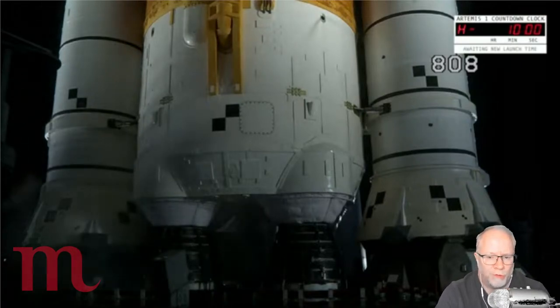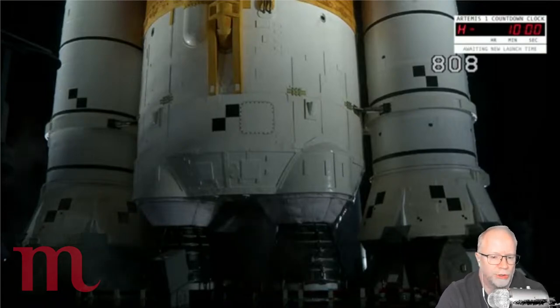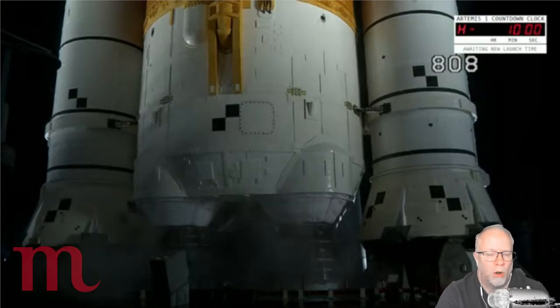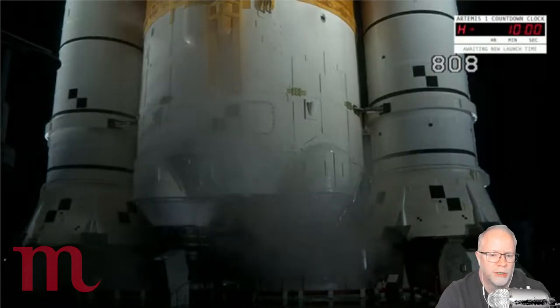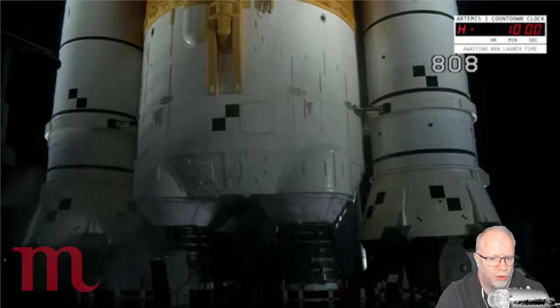And here's a great view of the business end of the SLS. This is a pretty impressive view. Down at the bottom in the middle there, those are the space shuttle main engines. All four of those have flown before on various space shuttle missions, some of them as many as I think a dozen times. So they're well ready for their job.